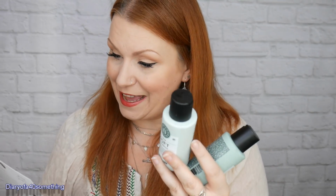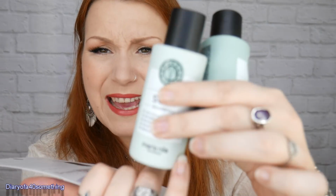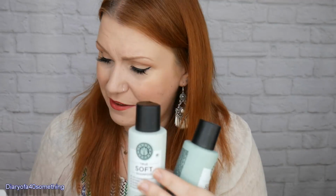Information in the booklet says that these are travel sizes. So the recommended retail price for each of these is £3.98. You can get the bigger versions of 350 mils for £12.98. So it's by the brand Maria Nila. Oh, it doesn't say on the bottles. Oh yes, of course it does. Oh, excuse me, it says there. I'm just being daft, I didn't notice.